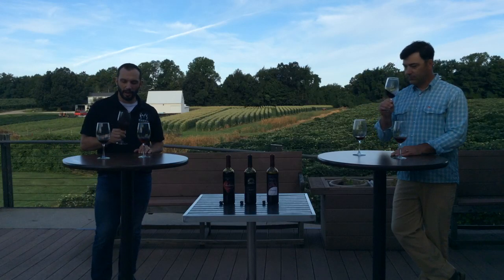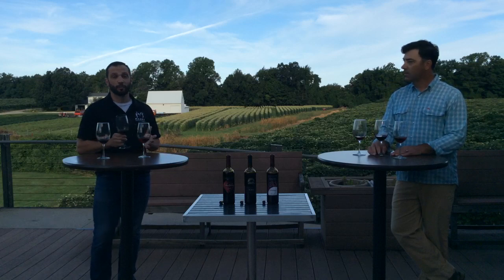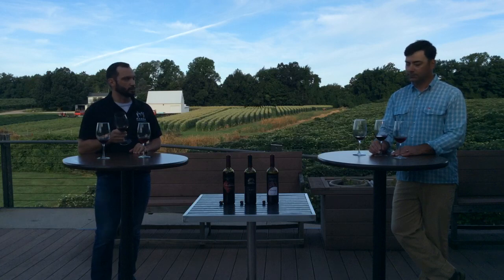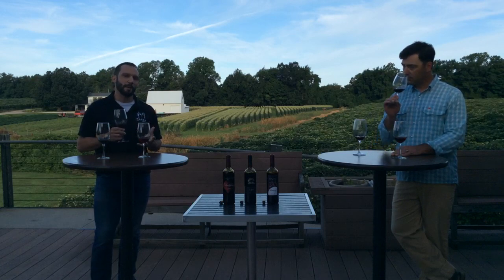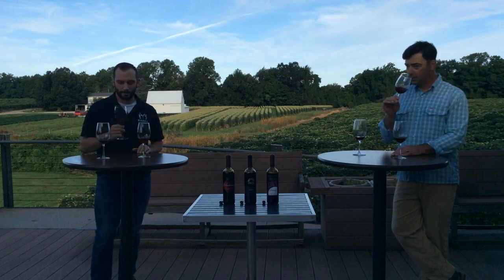It comes from a chemical called rotundone that was identified by the Australian Wine Research Institute, but is notable for cool climate Shiraz as well. So you're going to get some of this white pepper character often that's very varietal with Noiret.